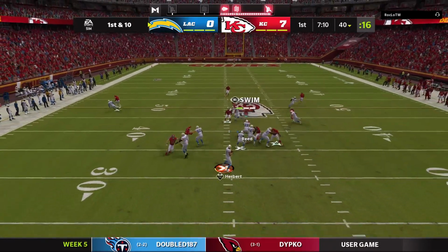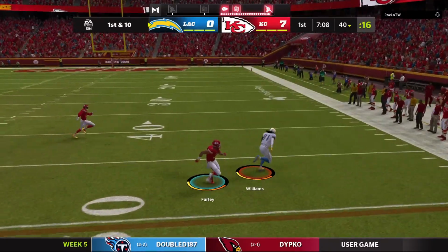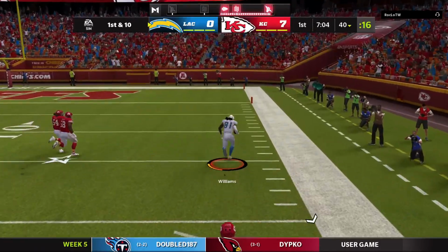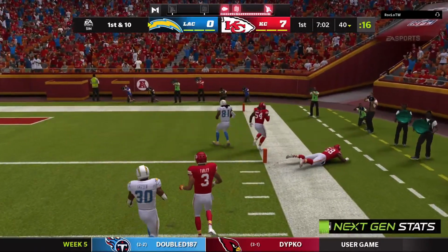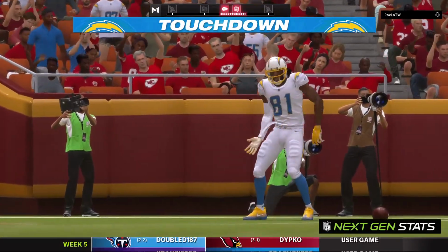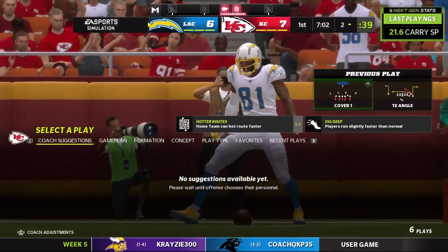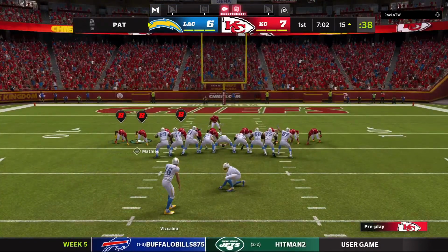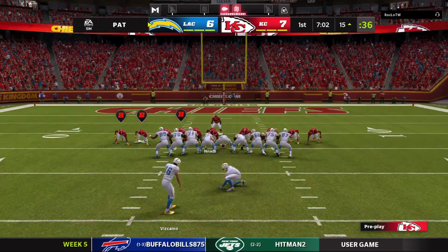On first down, Justin Herbert finds the open man. It's Mike Williams. Touchdown, L.A. For as big and strong as some of these guys are, especially when you see them in full pads, it is sometimes hard to appreciate how truly fast they can move. That was incredible.